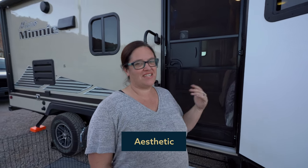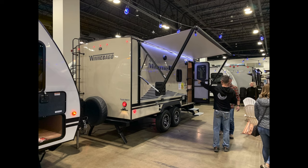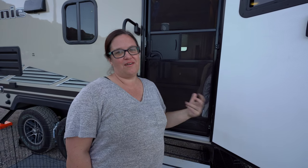The second thing we love about our Winnebago Micro Minnie is just the overall aesthetic. Inside and outside, I guess, too, but inside. We went to the camper show last year when we were thinking about getting a camper, because what better place to see all the options? And we looked at so many models that had this very similar layout, and we walked into the Winnebago. It was like the last one we saw of this model, and we both looked at each other and were like, this is the one. It's like when you're buying a house, and you walk in and you look at each other like, this is the house. We walked into this and we were like, this is the one. So I think a lot of that had to do with just the overall aesthetic and feel inside.